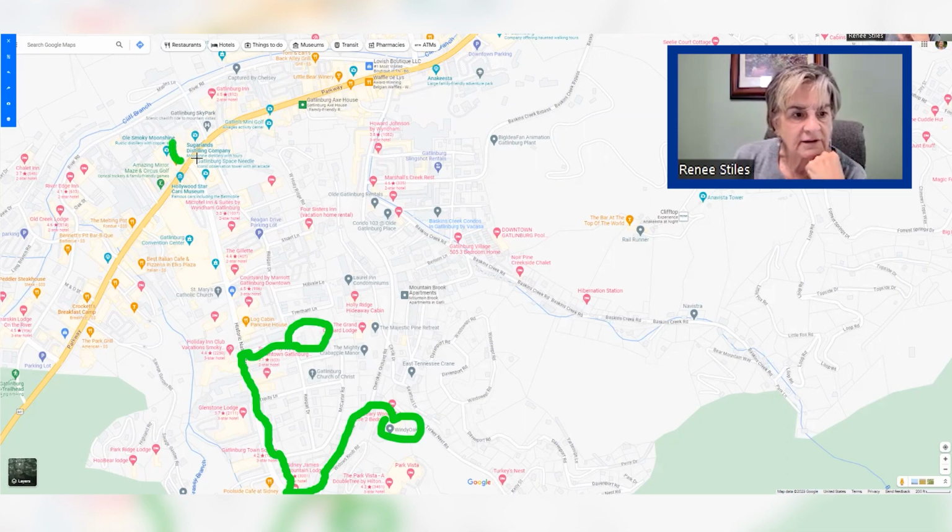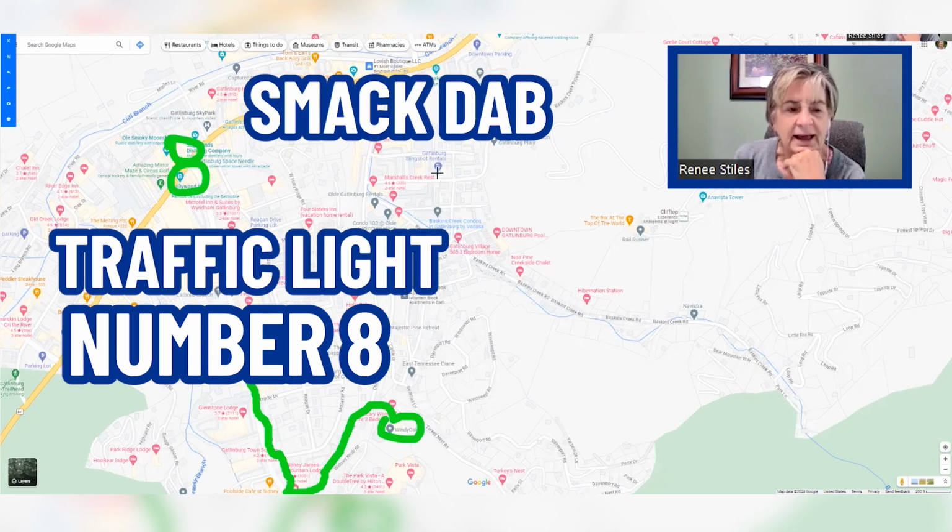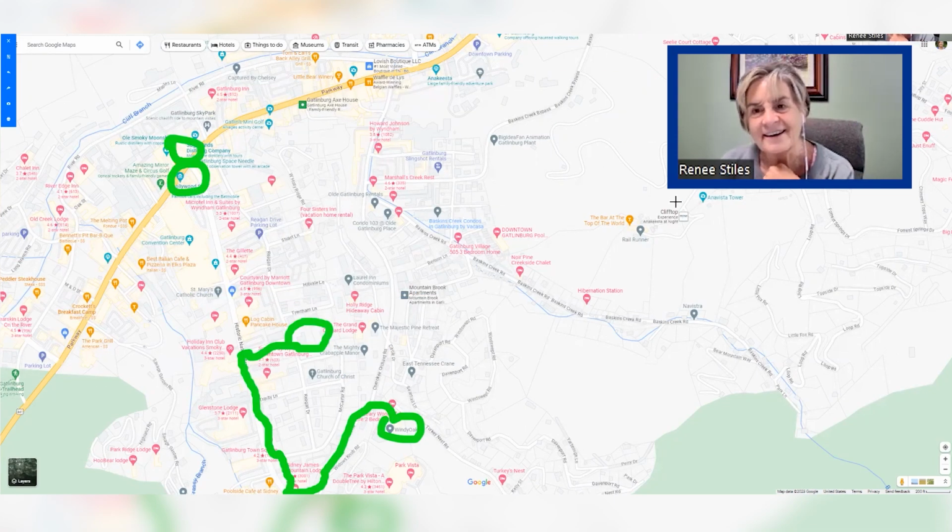And as I said, this is traffic light number 8, right in smack dab in the middle of Gatlinburg, Pigeon Forge. Anyway, right in Gatlinburg. So you can walk. It is downhill.